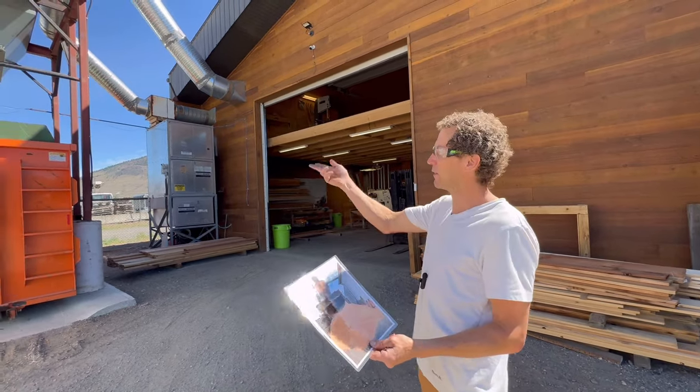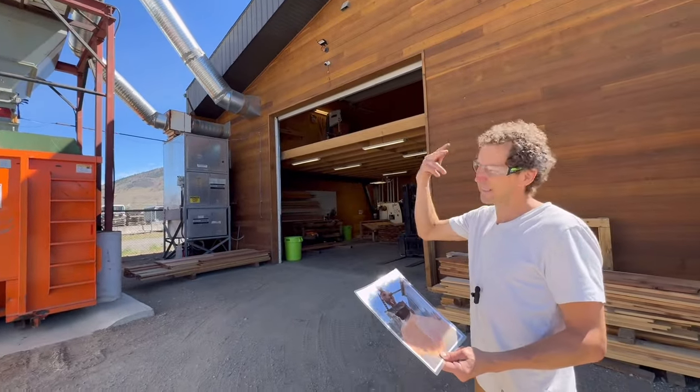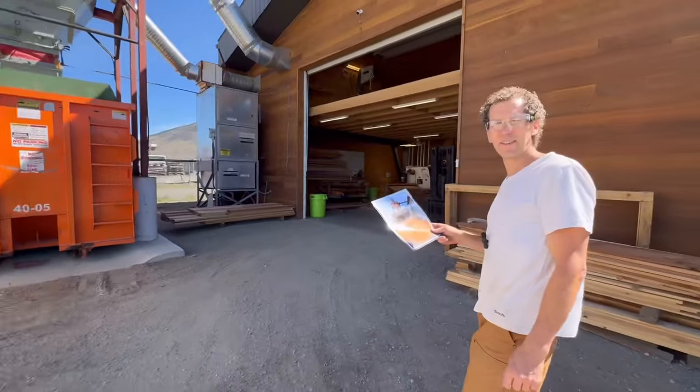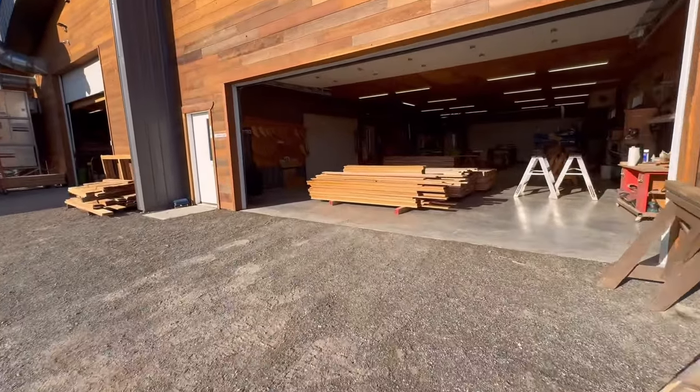And so we've worked our way up to this system here, where it all just goes into the bin and gets hauled away. So you're not wasting your time shoveling sawdust anymore, are you? No, nope. Not at all. Awesome. So I'll show you guys around our carpentry shop.